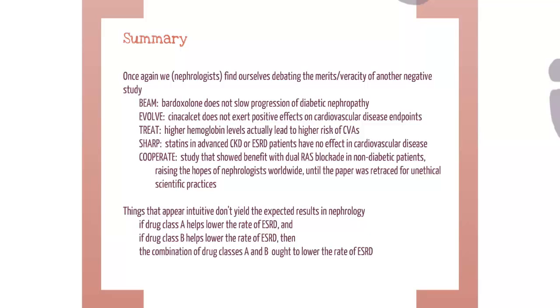The TREAT study, suggesting that higher hemoglobin levels actually lead to higher risk of cardiovascular events. Now, there's been many subgroup analyses done of the TREAT data, and there's a lot of talk amongst investigators and academic nephrologists that it's really not the hemoglobin level, but the ESA dose that's causing the cardiovascular event. I haven't seen any randomized trial to tease out whether it is the hemoglobin level or the dose of the ESA, so I can't say with certainty that a higher hemoglobin level in the absence of an ESA is just as good as a lower hemoglobin level, or at least doesn't confer a negative effect.